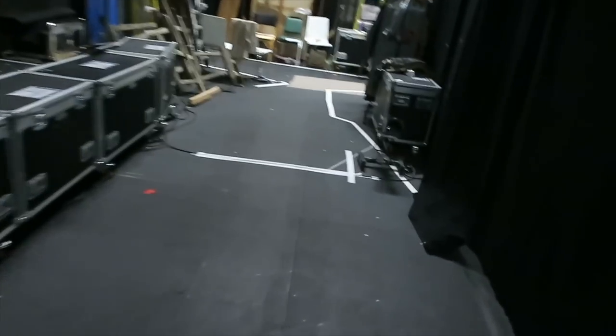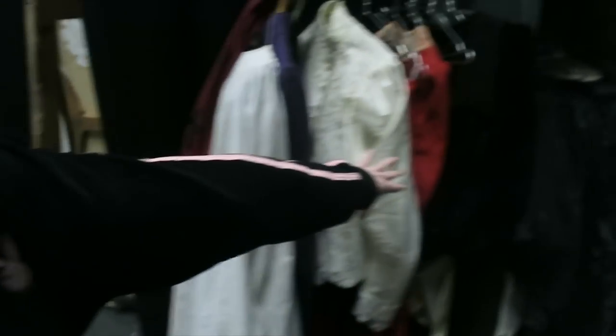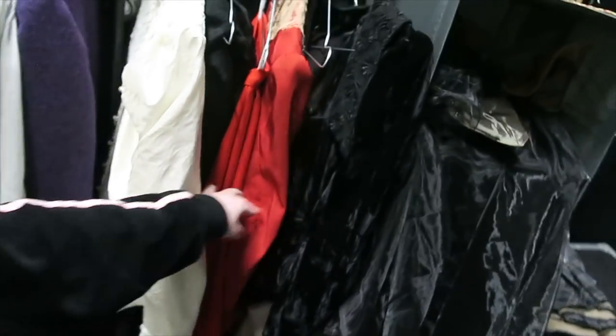And then if we go back along here, this is where I do all of my quick changes. And my quick changes are stress. Luckily, we've had enough practice that they're kind of smooth now, but the quick changes are mad. I will run off the ramp and I will run down and they'll start changing me straight away. Here's some of my costumes. I absolutely love them. So that's a little tour backstage. I'll keep it short and sweet.